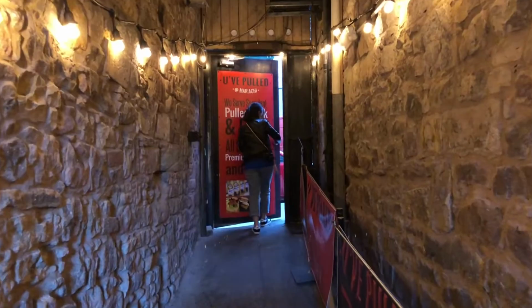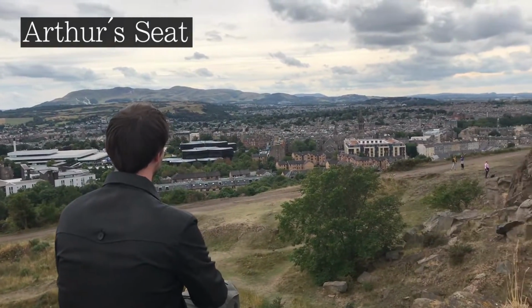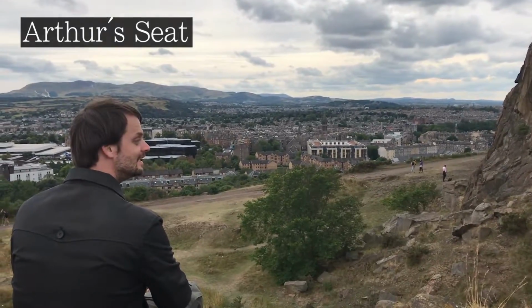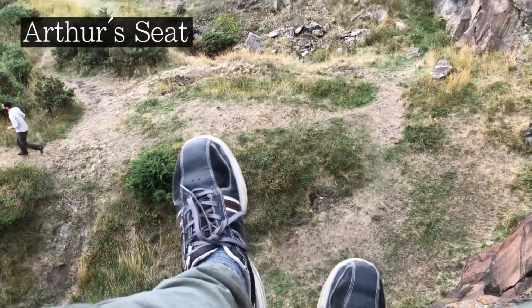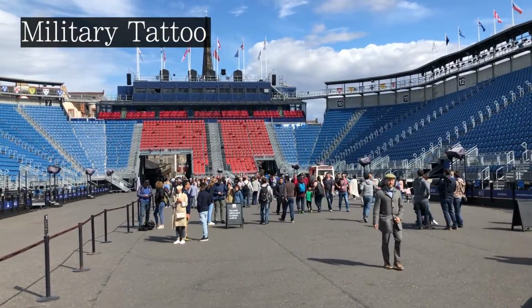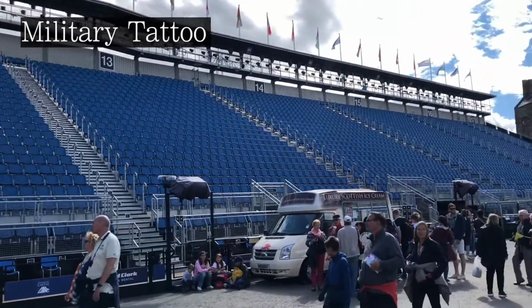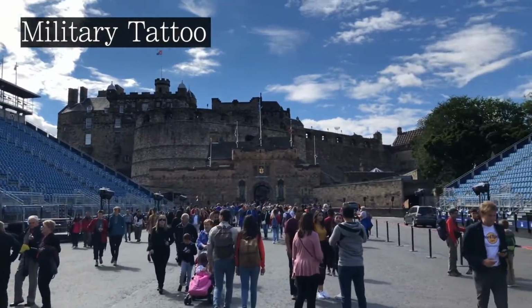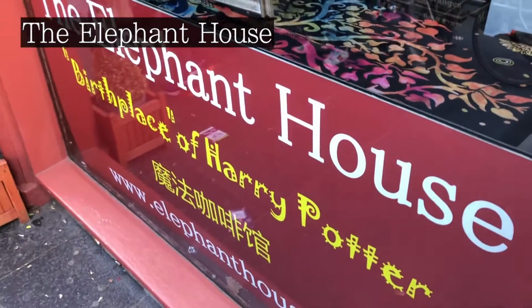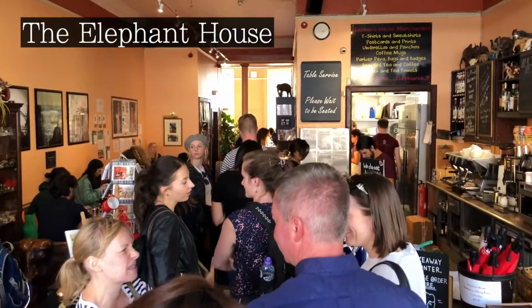As a summary, here are a few final things I would suggest you add to your itinerary. Arthur's Seat was a simple 2-hour round trip with the best views of the city by far. There's also the Royal Edinburgh Military Tattoo, which takes place right in front of the castle. It features music and parades and fireworks and generally needs pre-booking. If you are a big Harry Potter fan, there's the so-called birthplace of the boy wizard where J.K. Rowling wrote much of her early books.